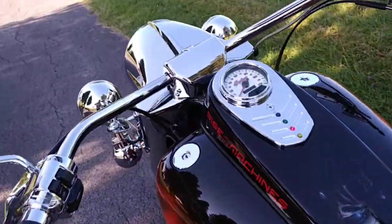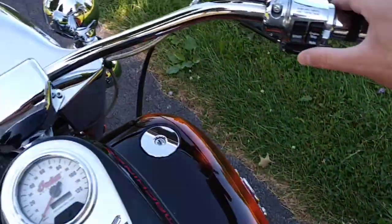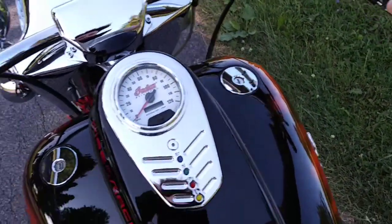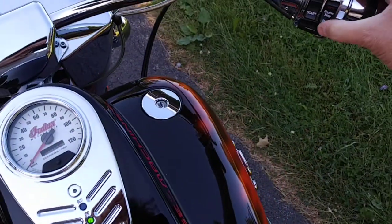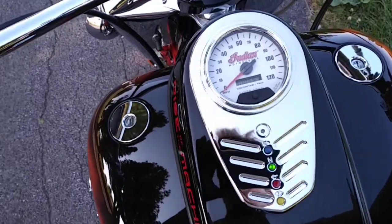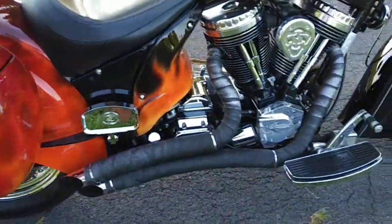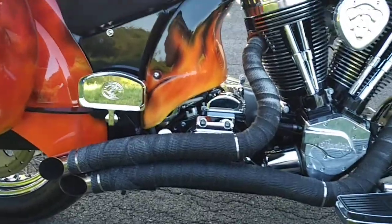Well, talking about loud, let's turn it on, shall we? It's got a choke over here that you pull out and it goes in by itself. Now I just turned the key off. Okay, run, start. I did those pipes, I had them wrapped.